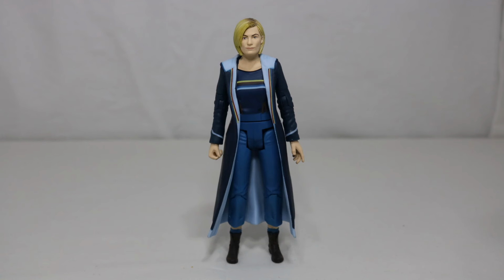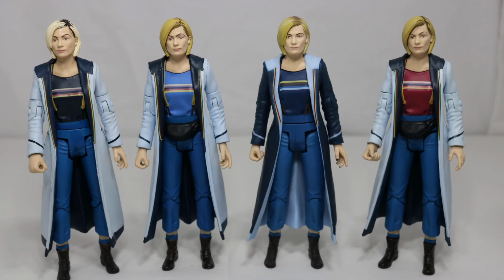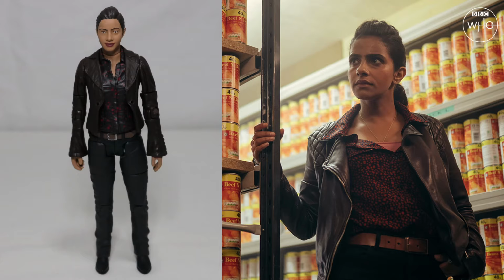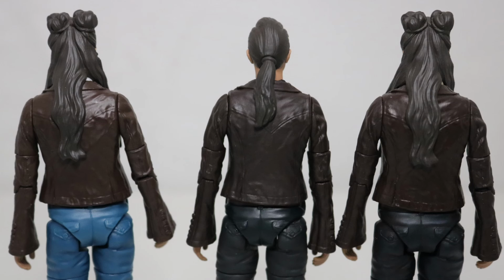The 13th Doctor is a new variant and is based on her appearance from Once Upon a Time. She has slightly lighter hair compared to the recent variants. Finally, Yaz is another new variant and is based on her appearance from Eve of the Daleks. She's also been given a new head sculpt with her hair in a ponytail instead of buns.